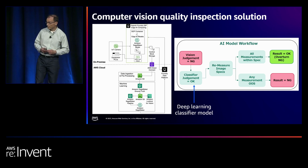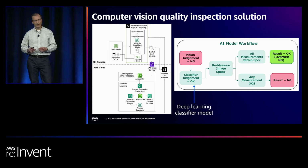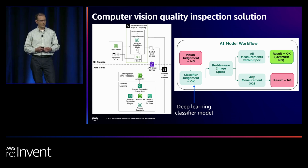We trained a computer vision model, the deep neural network, using Amazon SageMaker in the cloud, and we were then able to deploy that to the Palantir Foundry SIP system at the edge. And that system was also sending information continuously back to the cloud so that SageMaker could monitor that for things like model drift and correct to keep our model performing at the highest level.